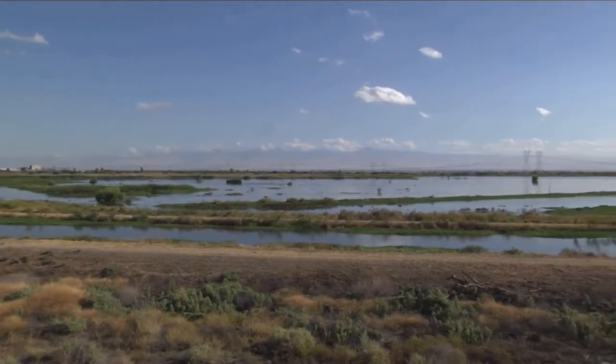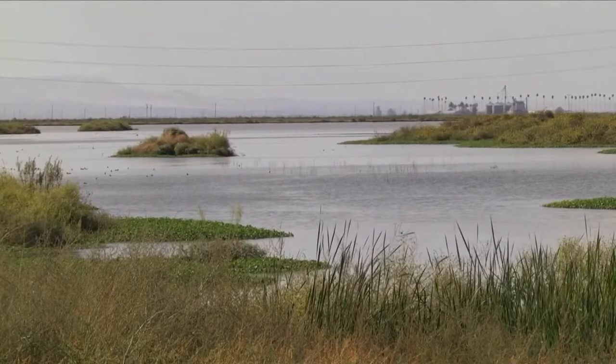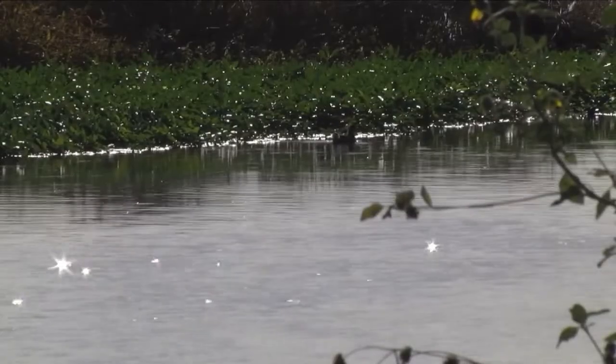A hotter, drier climate will continue to impact our water supplies, and these programs will continue to be an important tool for water storage and management for a more water-secure future for California.